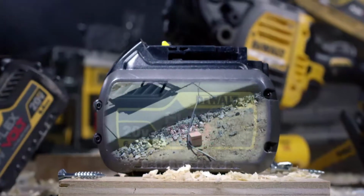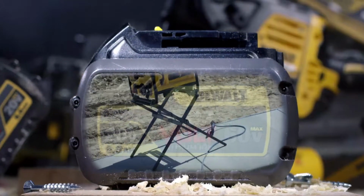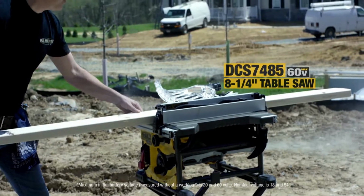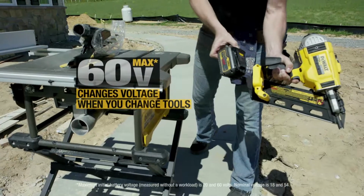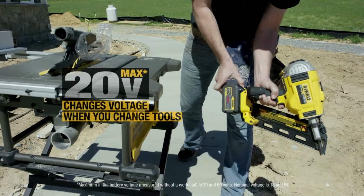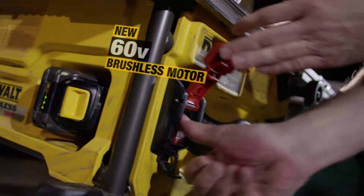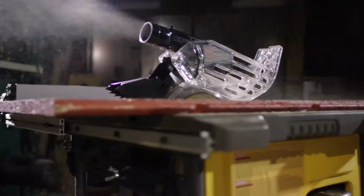You would never use a cordless tool to do a job this intense. Till FLEXVOLT, a new line of DeWALT cordless tools that have the power of a corded tool. With innovations like the world's first battery pack that automatically changes voltage when you change tools. And our new powerful 60-volt brushless motor that can rip through materials you commonly use.